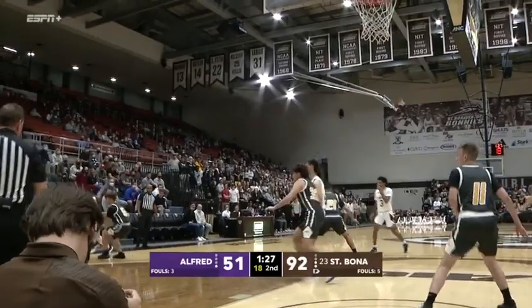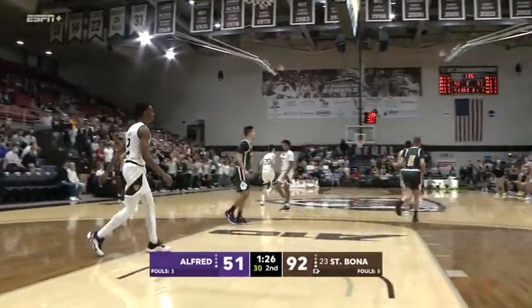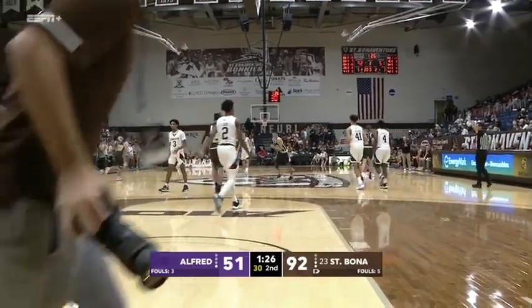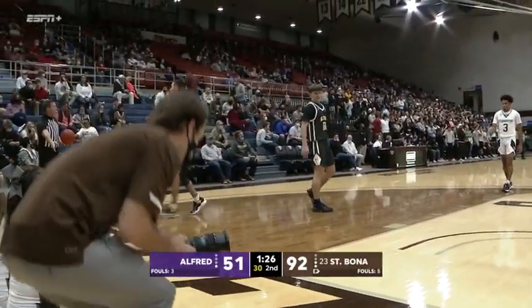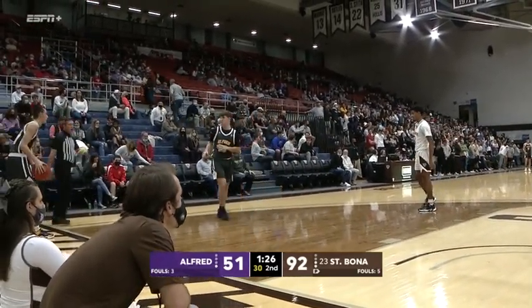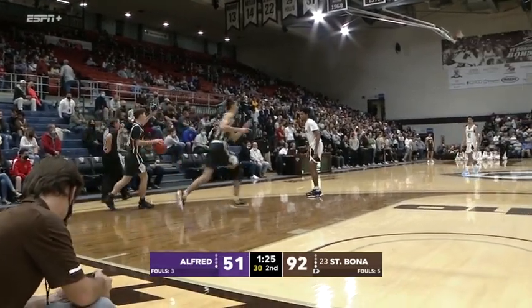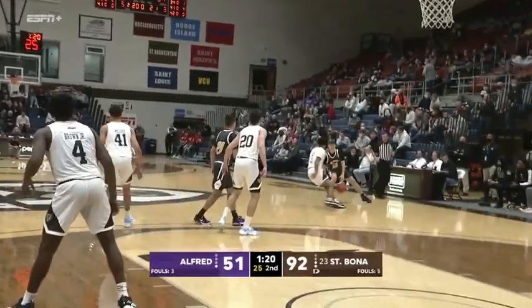Bonnies into the forecourt. Adams goes baseline. I think that's going to be a turnover. Good D by Sassanella. He creates that turnover. Yeah, that was weird there. It was almost like Adams tried to step before he was ready to put the ball down. It got bumped right off of him and out of bounds.